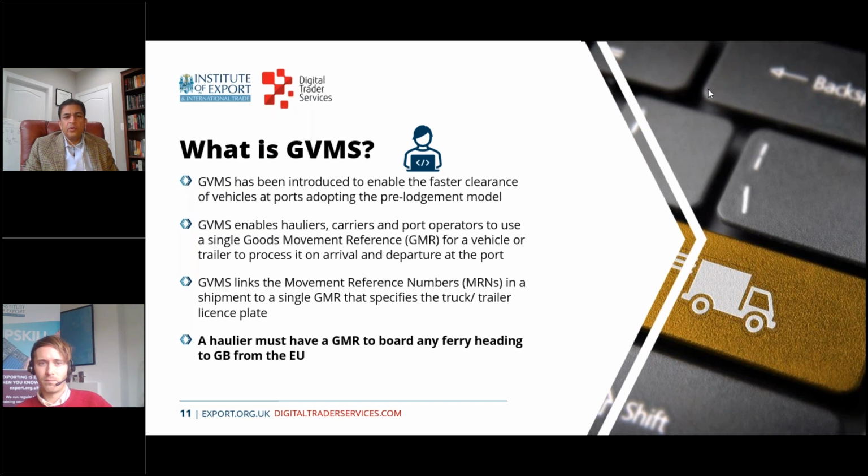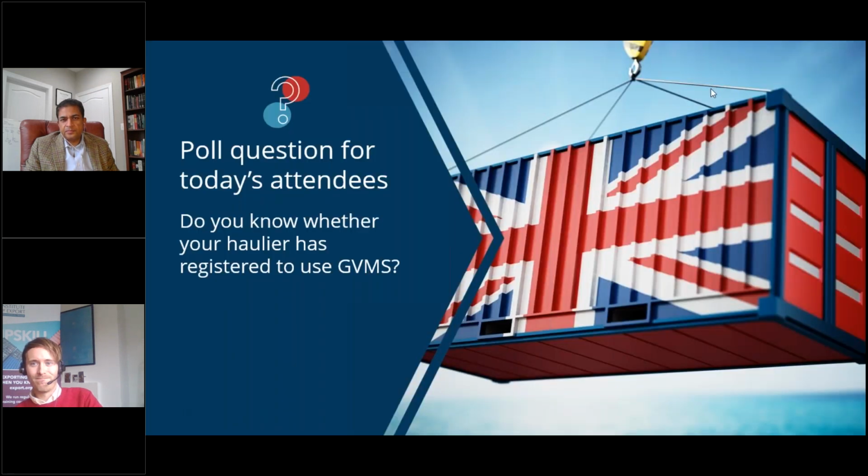Now, some ports do temporary storage. Some ports will be doing pre-lodgement. There are hybrid models. There are some places that will do both. There are potentially bespoke arrangements for traders, but you need to be talking to HMRC if you're interested in using some sort of bespoke arrangement. So if we go to the next slide, I think I'm handing back over to Will.